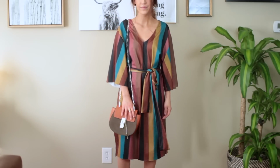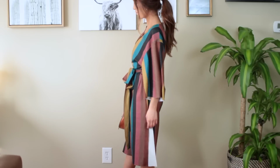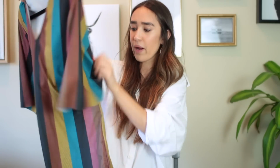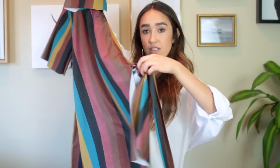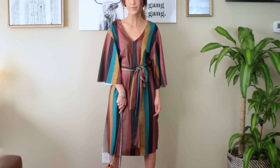Either will do, but this one is the striped one from Shein, I believe, and Zara had a similar one like this. It's just this printed stripe look, and you could pair it with a chunky wide belt, but I just paired it with the belt that it came with, which is just matching fabric, and it has 2 slits on the side, and it's just a long midi dress, and I love the colors of it.